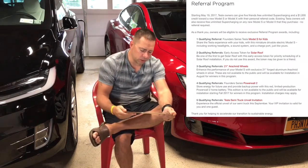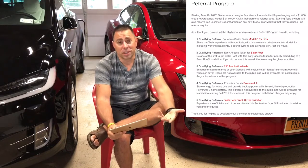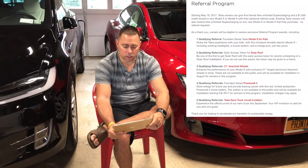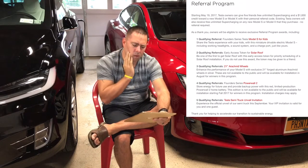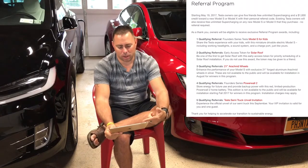For the 4th one, you get a Powerwall 2, which would be neat. I probably would just sell that to somebody. And then the 5th one, which would be really neat to do, would be a Tesla semi-truck unveil invitation. The only thing about that is it says experience the official unveil of our semi-truck. It says this September, so I don't really have much time for that one, so I probably won't get that.